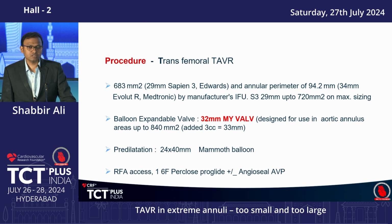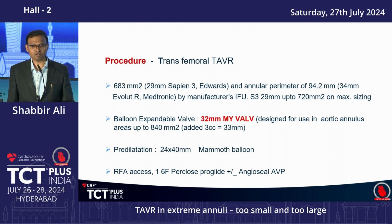So as per the valves available, we have the 29 millimeter Sapien, which covers annuli up to 680 millimeter square, and the 34 millimeter Medtronic valve, which will cover up to 94 millimeters of perimeter. Our patient has around 816 millimeter square. So we have chosen the extra large size available of the Myval, which is 32 millimeter. Then we took the case.